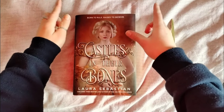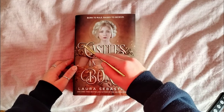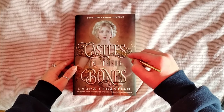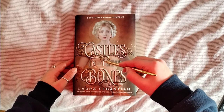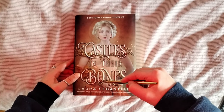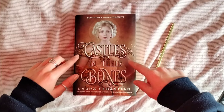Then we have the next one. This is another Christmas present. The books I'm gonna show you are all Christmas presents. And this is called Castles in the Bones, castles in the bones. I don't know if you ever heard about this one.